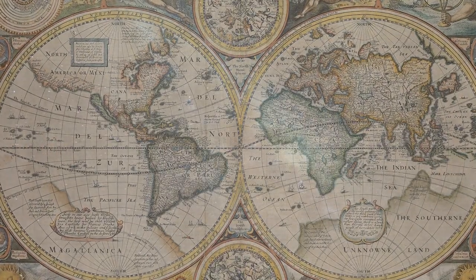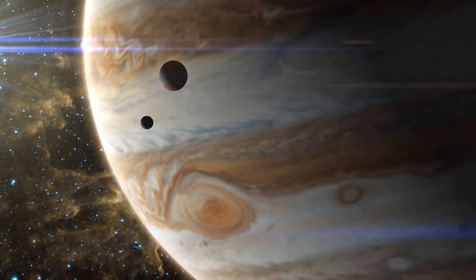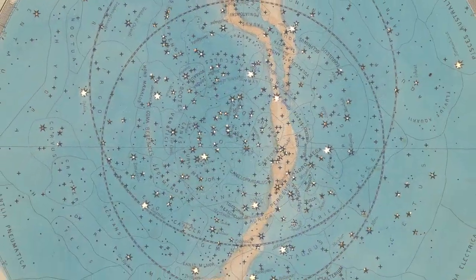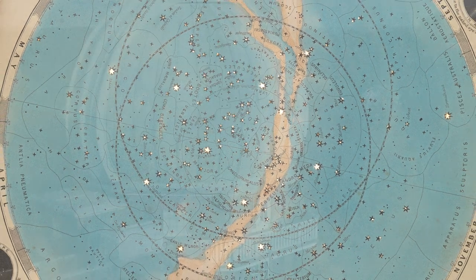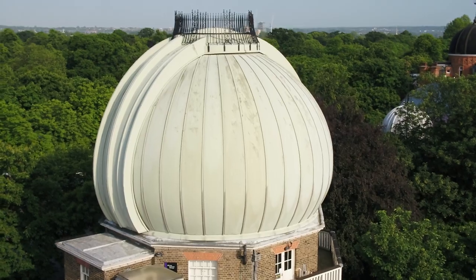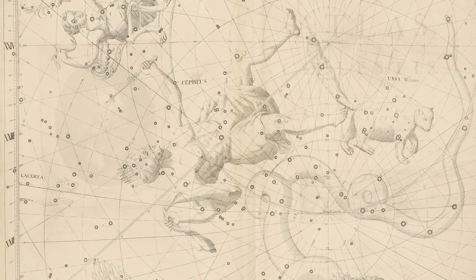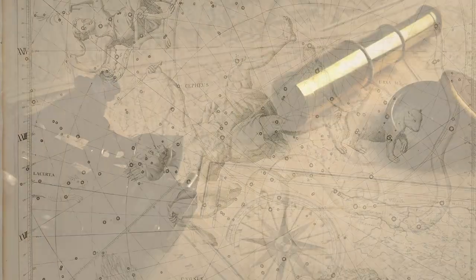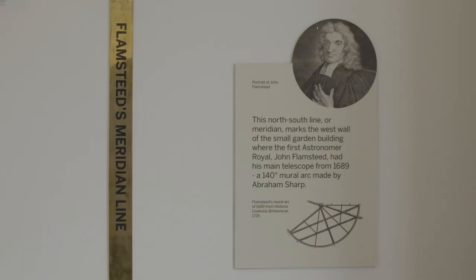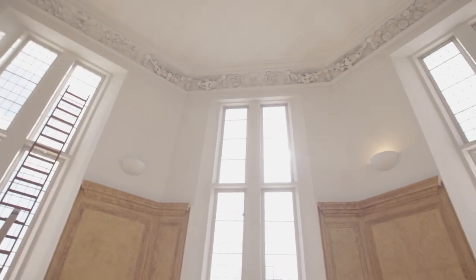Astronomers believed lunar distances or the positions of Jupiter's moons could be used to determine longitude. Using these methods required an accurate map of the stars. Flamsteed devoted himself to this enormous task, using a telescopic instrument to chart nearly 3,000 stars. His legacy was the Historia Coelestis Britannica. Flamsteed's work laid the foundations for accurate timekeeping and navigation. At Greenwich, the brass Flamsteed Meridian line marks the historic position where he made his observations.